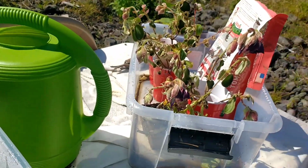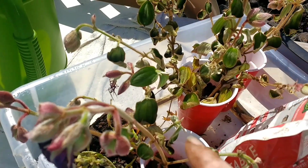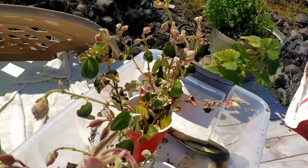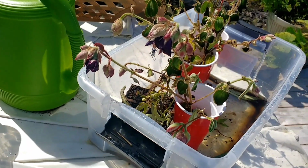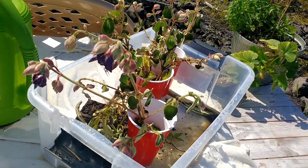And what I really need to do is trim these jacarandas down a bit so that I can put the lid on this container. I'll take this out and do it sort of like a little incubator. So that's my intention. So I'm going to do that, and then I'll show you the poor hydrangea.